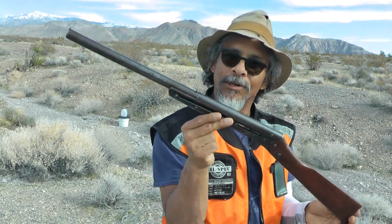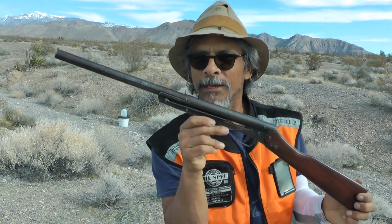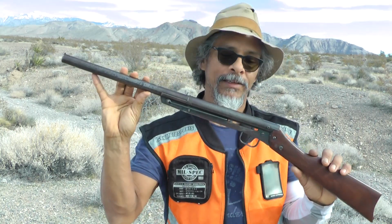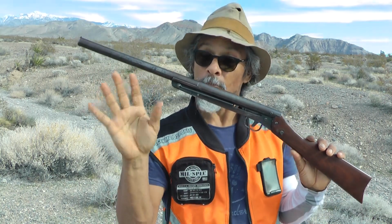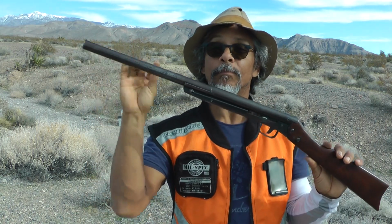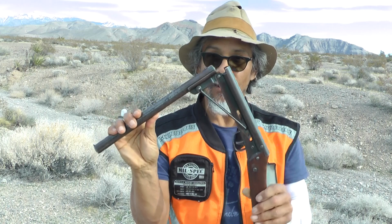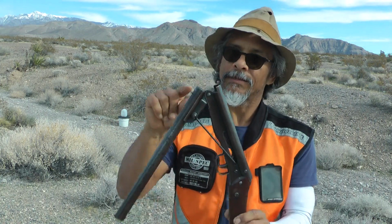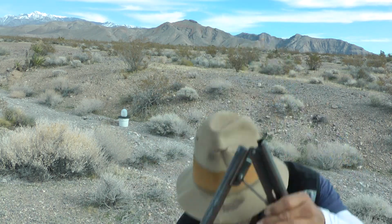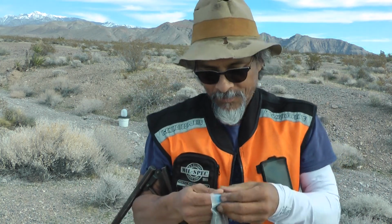Now, what's really interesting about this, well, first, I think it's kind of like the Quackenbush. I might be wrong there, but really what's interesting about this, like the early Quackenbush, they could take multiple forms of ammunition. This could take BB, pellet, or dart. It's a break barrel, and it's a single shot, which you load here. Now I'm going to go ahead and get special BBs here.